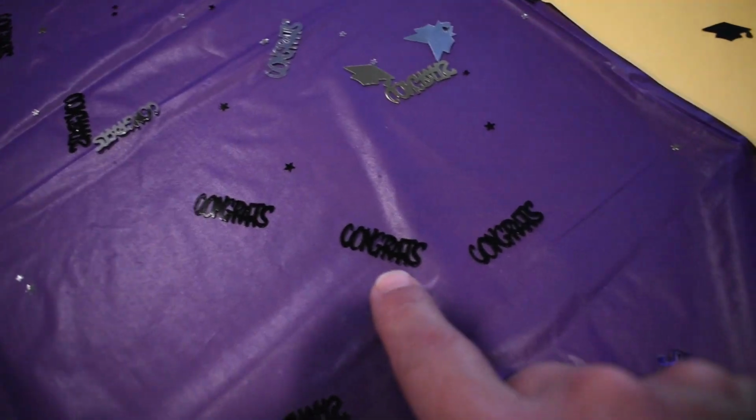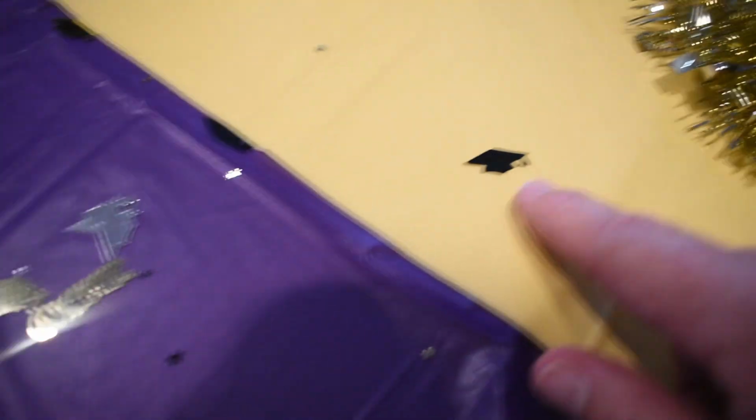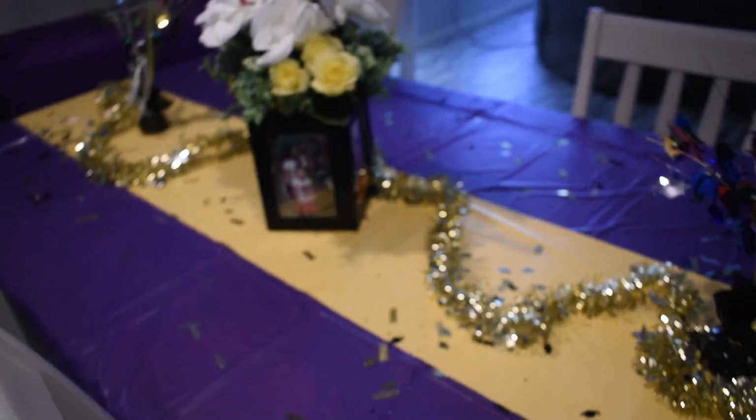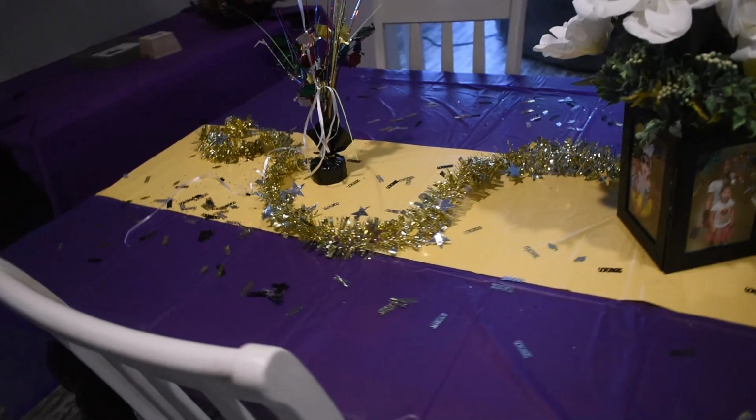And then of course you have the little table confetti. It just says congrats, and it's got the little hats and everything. I know when I go to clean this up, we're going to be finding this for days, probably until Christmas.